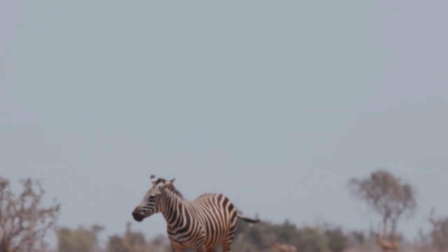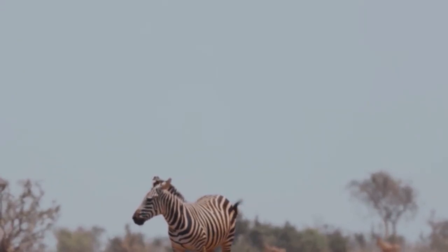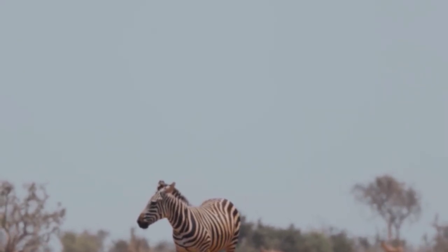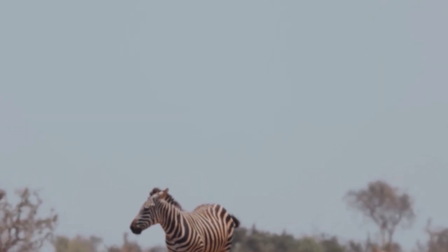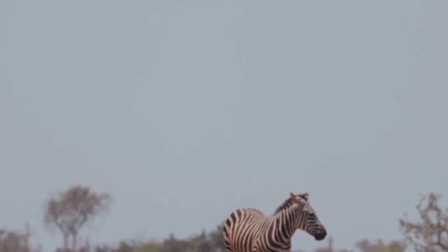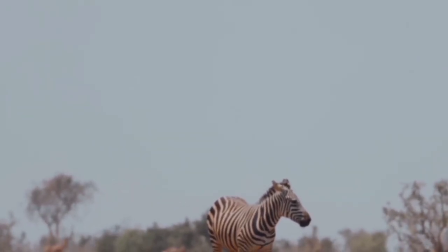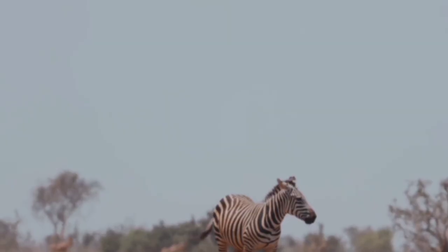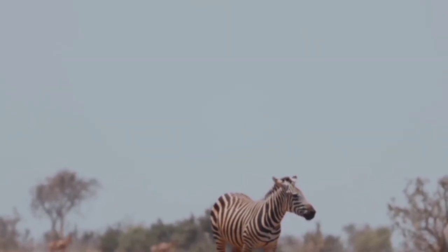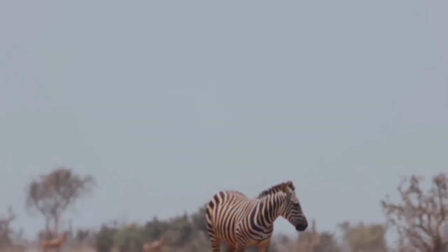Plains zebra, while more numerous, are not without threats. Localized issues such as overhunting and habitat encroachment pose risks to certain populations. Conservation efforts are ongoing, focusing on habitat preservation, anti-poaching measures, and community engagement to promote coexistence between humans and zebras. Zebras are integral to the ecosystems they inhabit, and understanding their behaviors and challenges is crucial for their conservation.